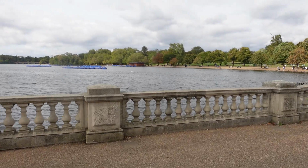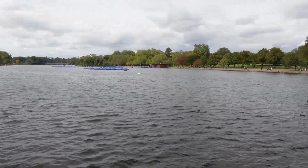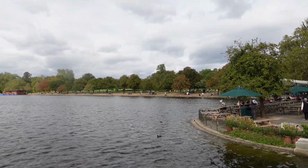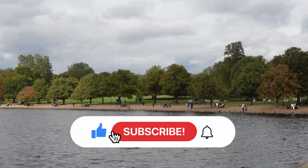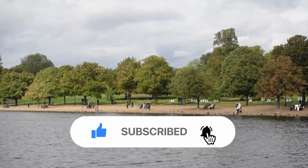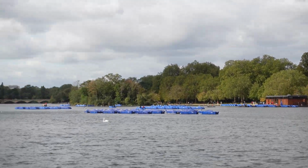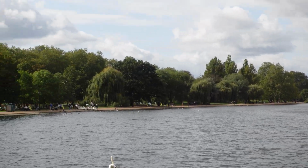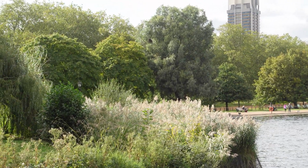This area has to be one of my favourite viewpoints of the lake, because what you've got is this wall at the end and you get a fantastic view right around. And this is right by the cafe. Now, taking in the colours, taking in the boathouse, swans bobbing up and down on the Serpentine, and all of the different colours, and also a fantastic weeping willow.